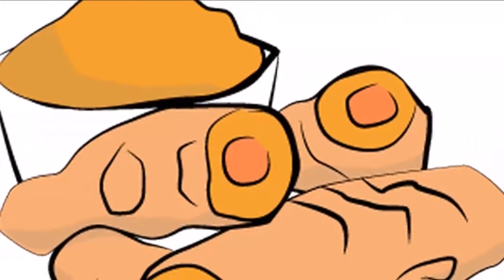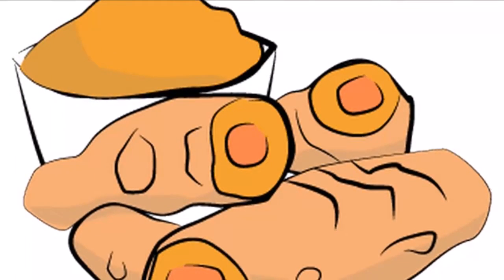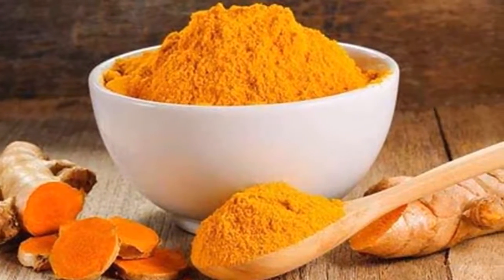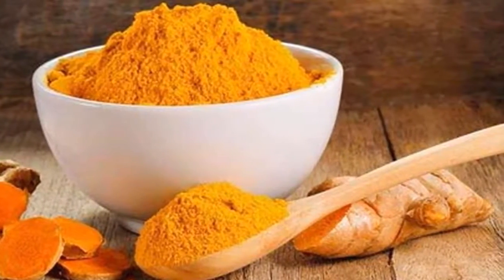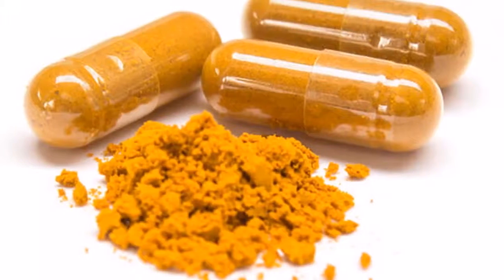Add some healthy fats to turmeric. Turmeric is fat-soluble, and you can benefit from it by combining it with healthy fats such as coconut, ghee, or olive oil. This way the curcumin will be directly absorbed into the bloodstream through the lymphatic system, bypassing the liver. The less the curcumin is exposed to metabolic enzymes, the better the chances of it remaining in the body longer.